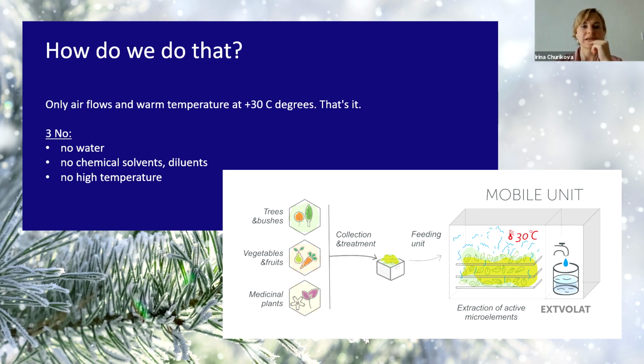What we developed and how it works. We take raw materials, as I said. We take a tree trunk, slice it, and put the slices into a sealed chamber, and then it goes through a process of air flow circulation at 30-35 degrees. After some time, all the volatile substances and active microelements start to rise above, and we gather and collect them, and this is how the extract is born.